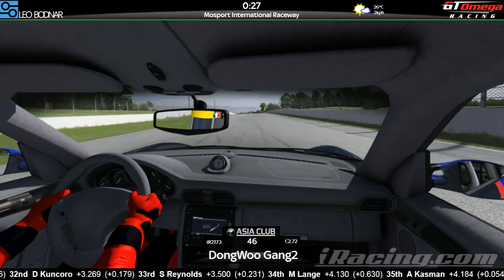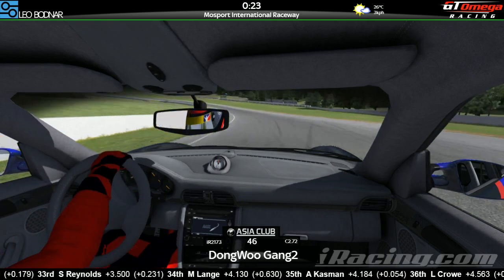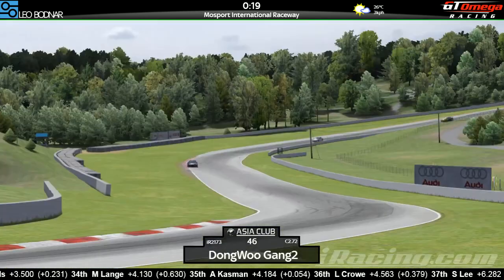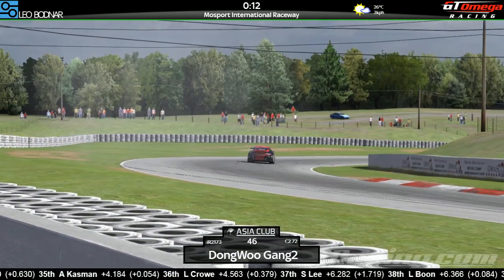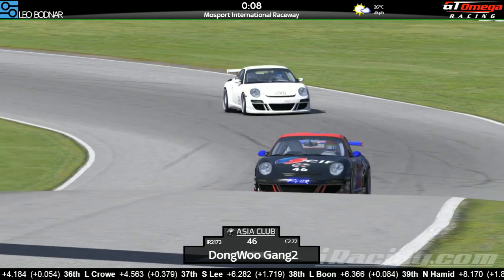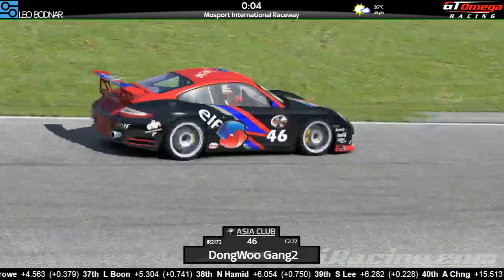And just a shout out to the drivers now, if you want me to put a slightly different club badge on, let me know. I think I'm going to try and organise that for next week, so we can represent your own country rather than just the Asia Club. Nice little touch for the series, so the spectators know who you're racing for.